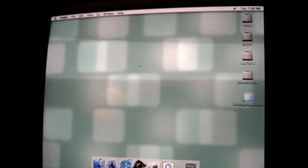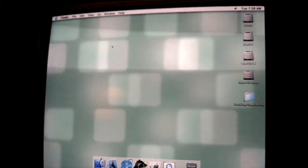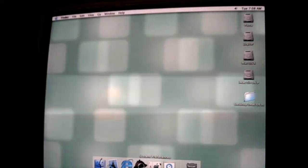I should be logging in to Mac OS 10.1, which is an all new interface called Aqua. Now this one, I believe, is meant to be similar. It has not only similarities to the NeXTSTEP operating system from before 1997, when Steve Jobs returned to Apple, and it's also very similar to the Mac OS, which is what I just showed you.